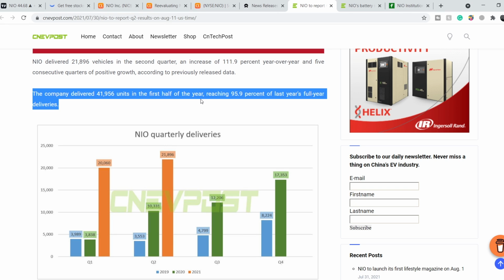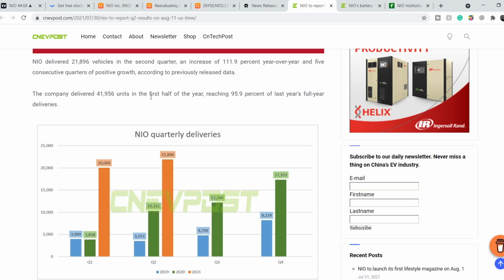And let me show you that the company delivered 41,956 units in the first half of the year, reaching 95.9% of last year's full year deliveries. And it is extremely important because they almost double their deliveries to the date. And this means we might see the doubling of price of this stock compared to the end of 2020. And I will show you why it is so important and why it is strongly correlated with my technical analysis.